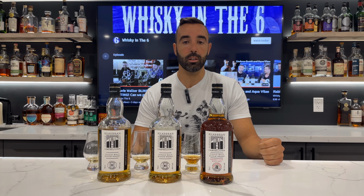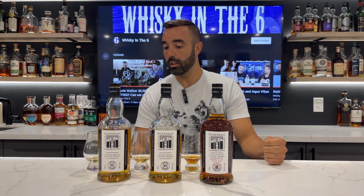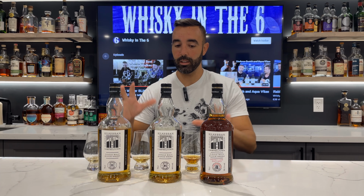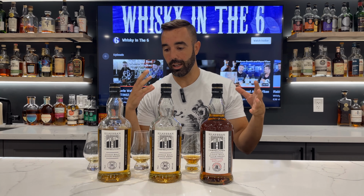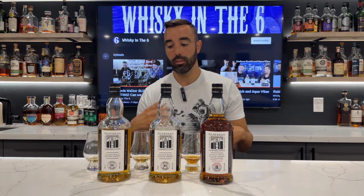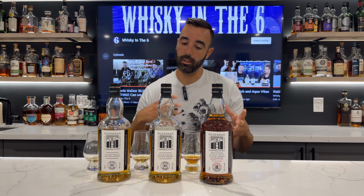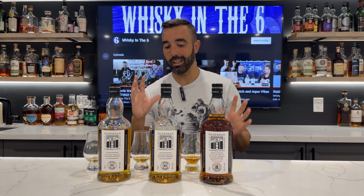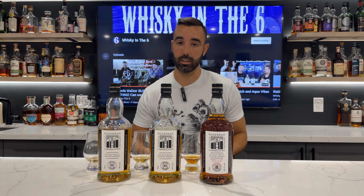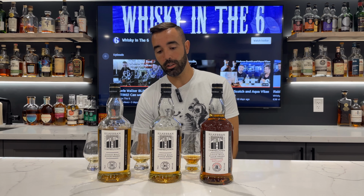I didn't include the peated version, the heavily peated version, just because I wanted to keep it to these ones, and the heavily peated is not for everybody, I don't think. It's good, very youthful tasting, but not in the caliber of these three, in my opinion. It will get better. It's peat in progress, as it says right on the bottle.